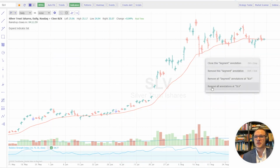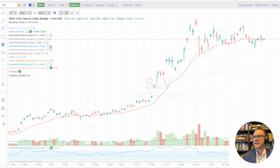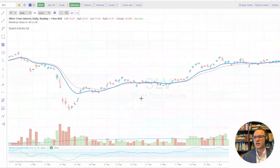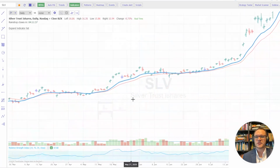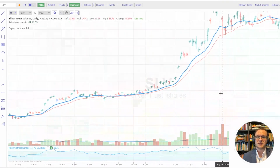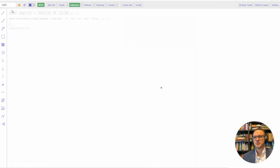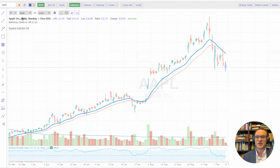So we're going to remove all the marks on these, and we're going to add the 10-day exponential moving average. And you can see it does dance with the 10-day a lot more than it does the 15, right? It does cross it much more. But even if it crosses it much more, if it back tests well, then that's just a different moving average you can use. So let's go to something like Apple. Apple does really well on the 10-day exponential moving average, at least at the time of this recording.